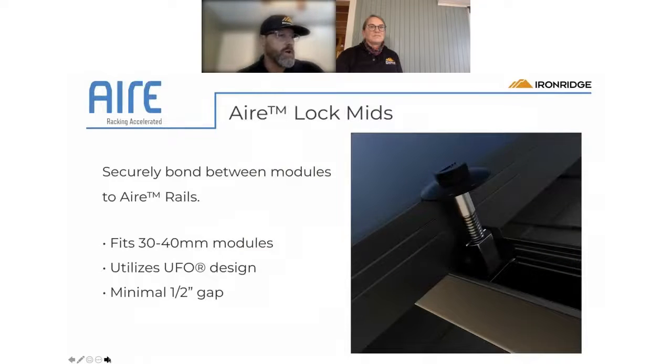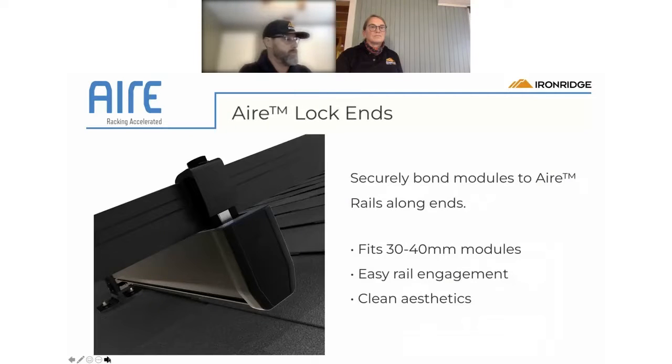With just a quarter turn, the glove-friendly airlock clamps stand up straight, don't fall in the rail, or intrude into the channel to pinch wires. And we've incorporated our UFO into the design, giving us a 1/2 inch module gap. This minimizes waste and helps to achieve the minimalistic and unobtrusive appearance homeowners appreciate. Both mid and end clamps are universal, accommodating module frames of 30 to 40 millimeters.